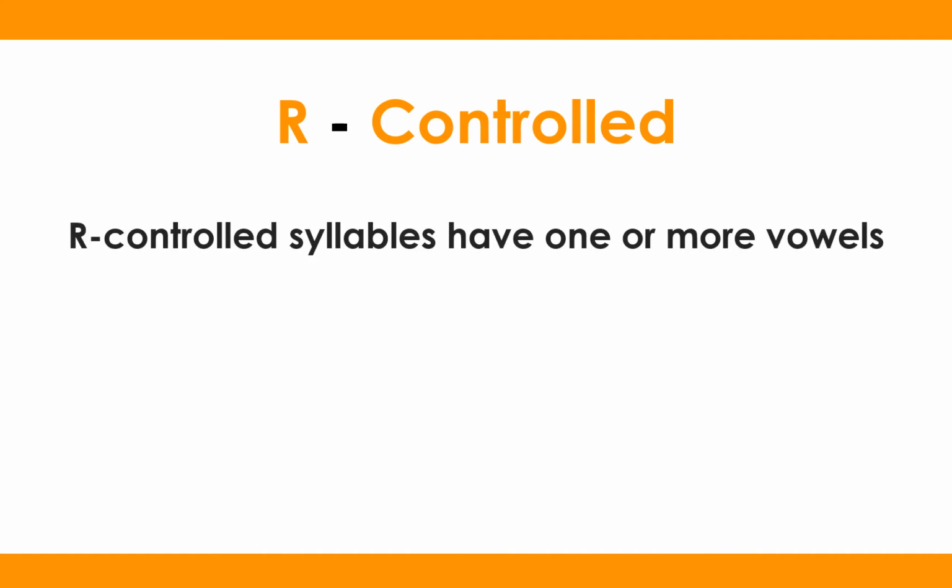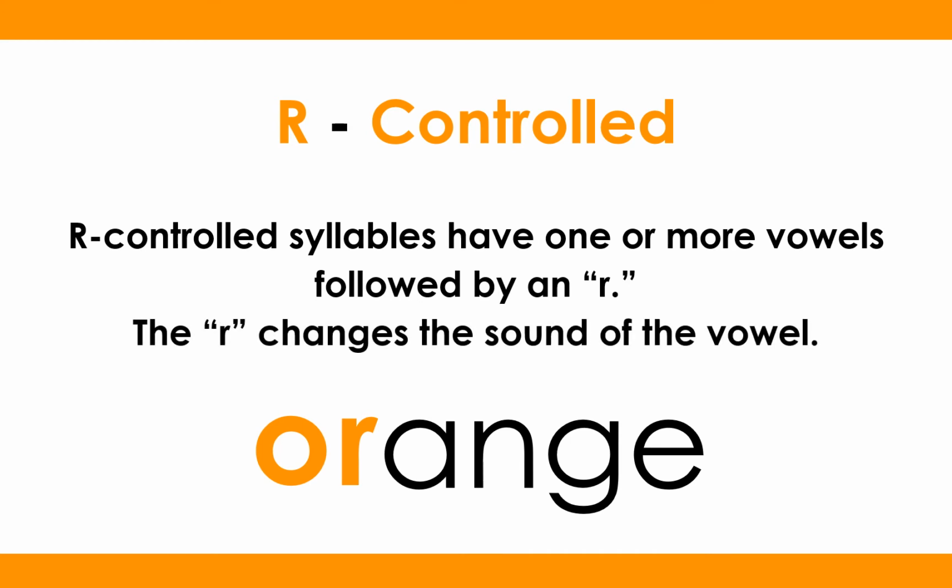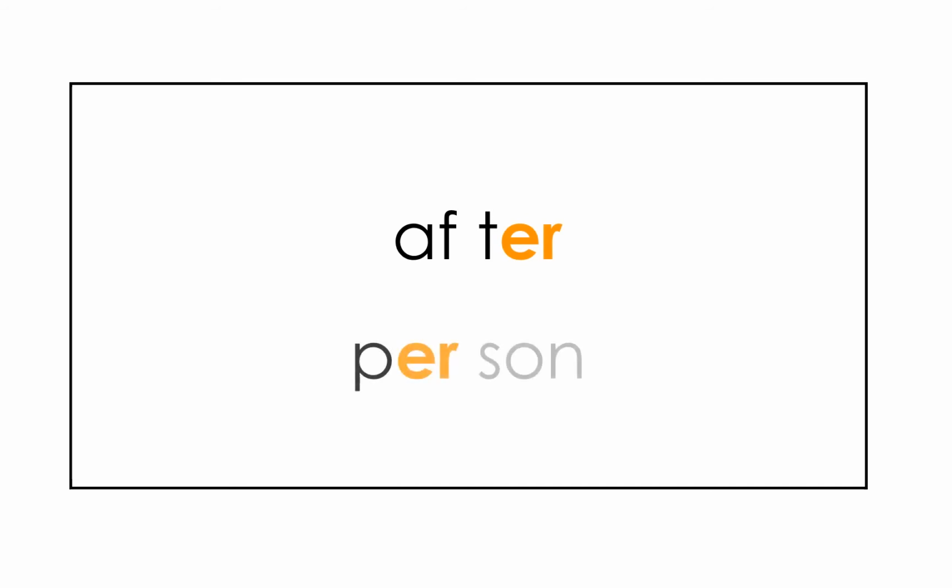R-controlled. R-controlled syllables have one or more vowels followed by an R. The R changes the sound of the vowel. Or, orange. AR says R in far. ER says er in after. Person. OR says or in for. ORE says or in more.